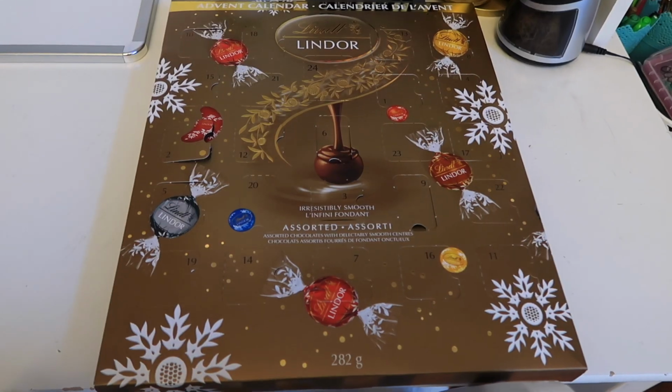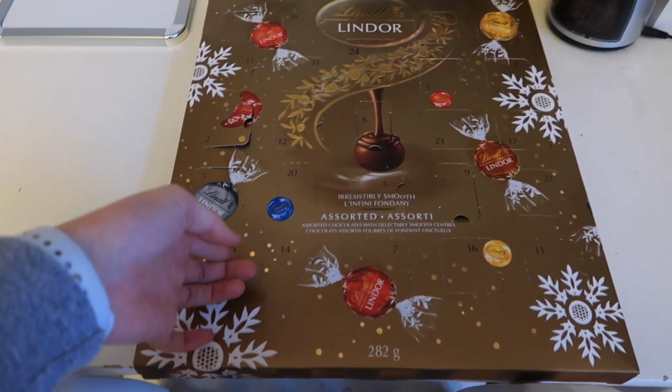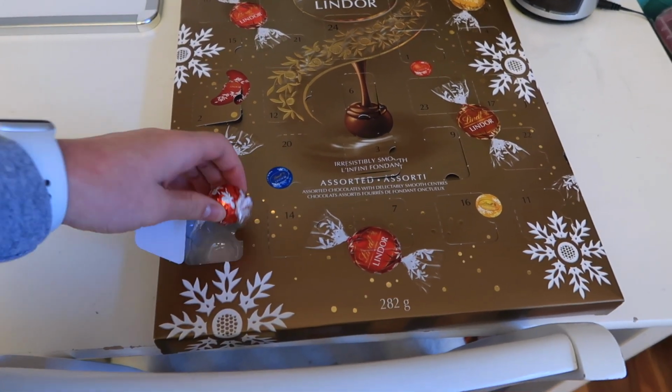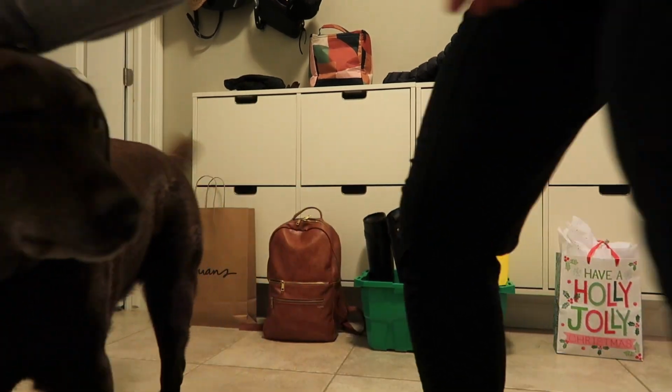And then I'm probably gonna be super exhausted, so then I'll sleep. So yeah, let's do that. But first we must open our advent chocolate for today. Yeah, are you so excited?